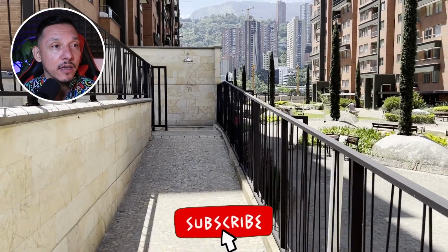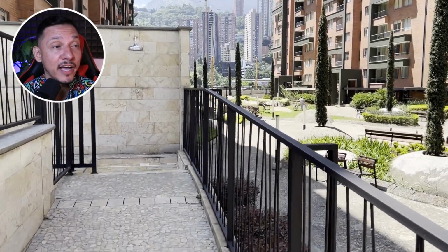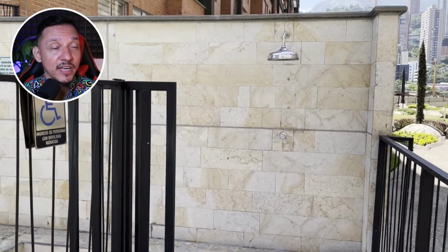Now we're walking up into the first pool. This place has 2 pools. This first pool had nobody in it, to my surprise. And it's pretty big.